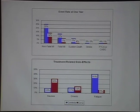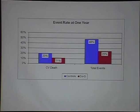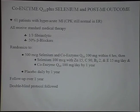Event rate at 1 year, non-fatal heart attack falls from 23 to 14%. Fatal heart attack, sudden death falls. Wow, this is pretty good. What about side effects? CoQ can give some people nausea. Maybe it's one too many pills for your stomach. They had a little bit more emesis, less fatigue because it's good for your skeletal muscles as well. So this is phenomenal. This is better than any drug has ever been shown to do to improve your outcome following a heart attack. Event rate at 1 year, cardiovascular death falls from 20% to 11%, total events from 48% to 25%. Fantastic.